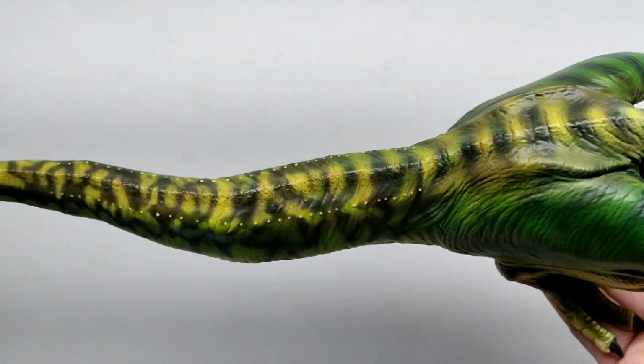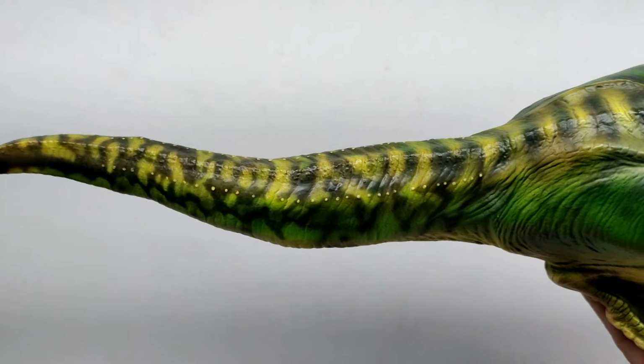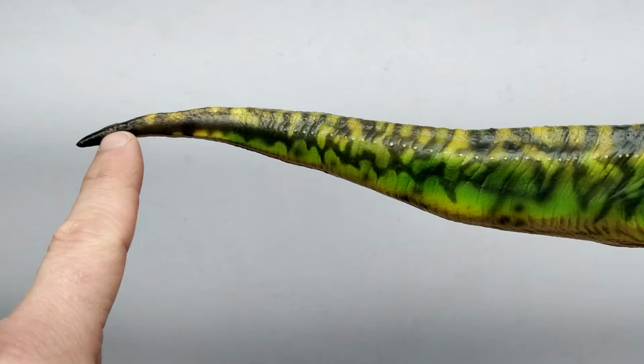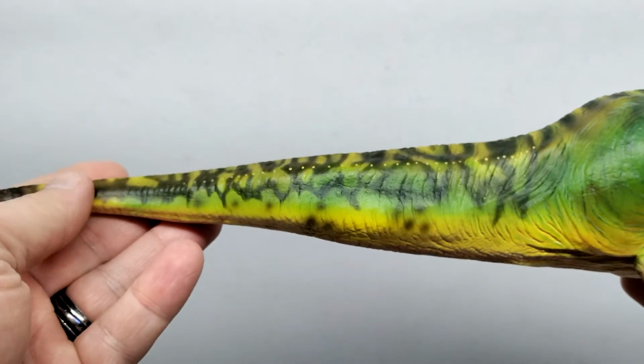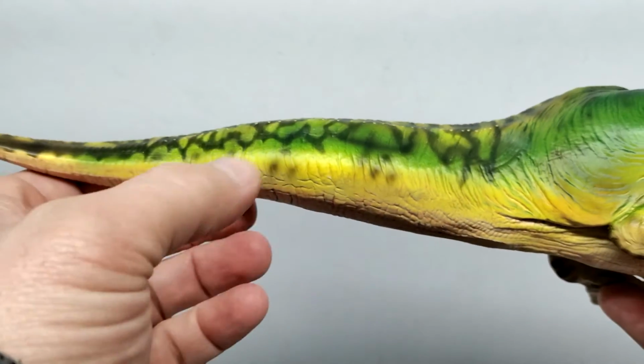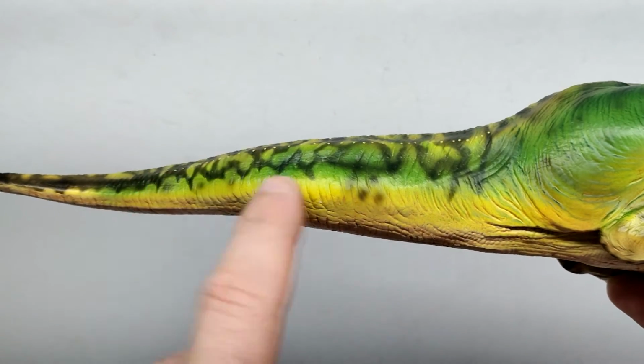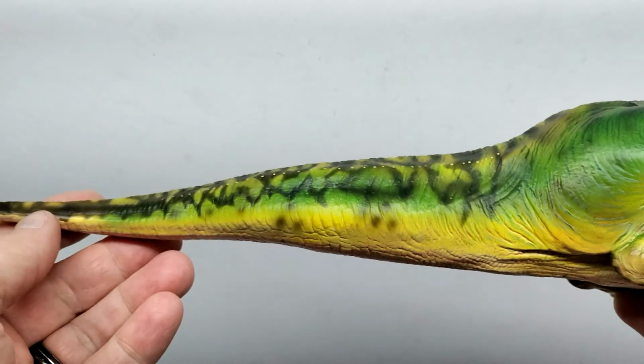Here they're just kind of scattered, and then you also have those darker tones as well, scattered moving through as you lead out. We do end the tail in a darker tip, and again, that coloration here runs down into the side of the tail. You've got some more random spots leading down. Again, the really nice vibrant greens. You've got those beautiful yellows moving through.